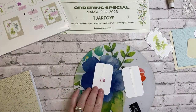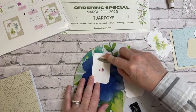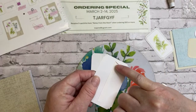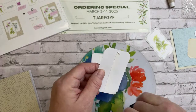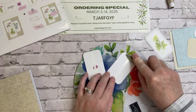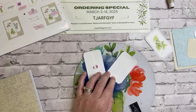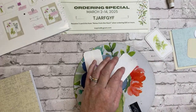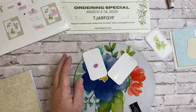And then when you're adding Tear & Tape, you want to just use your bone folder to press it down so that you can see right here the end of that tape is not secured down. And there's a few bubbles over here. So if you don't smooth it out, it's going to be hard for you to take that backing off, and your adhesive will not stick to the paper. So we're just going to prep these and get these ready to be stuck down on the card.